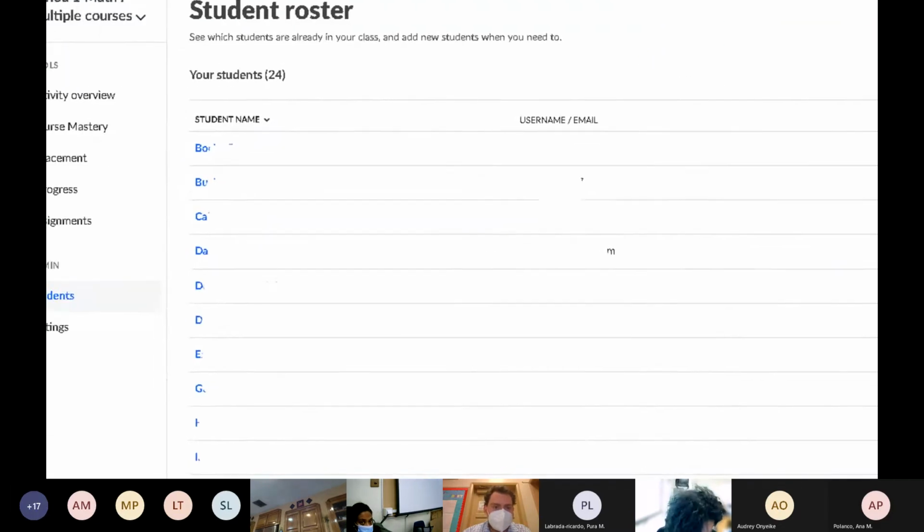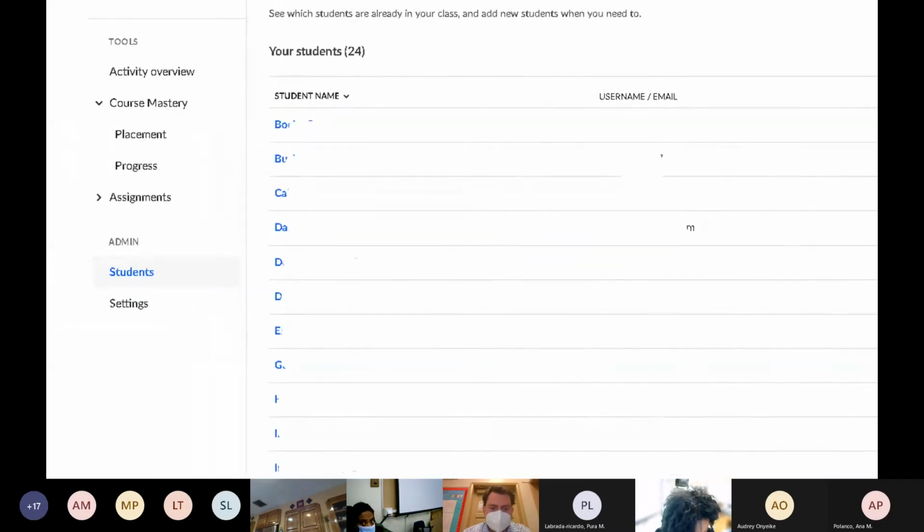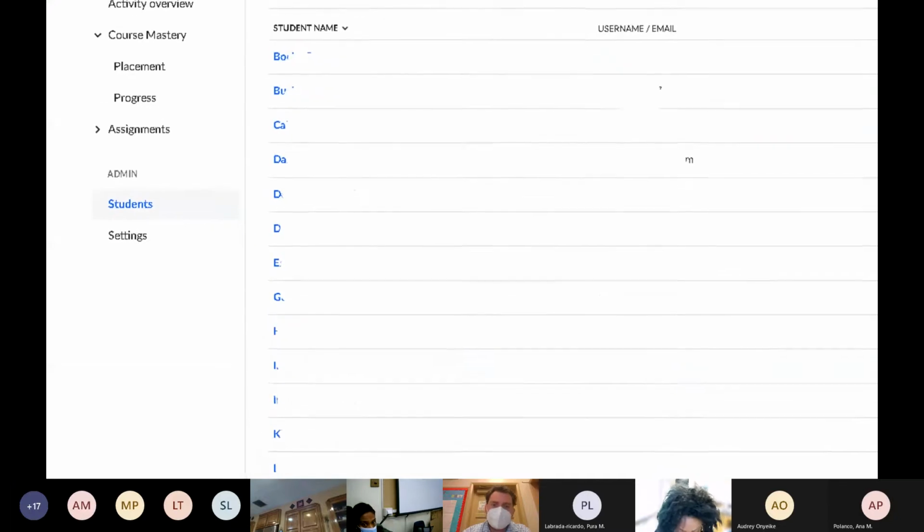What I most like about this, outside of these amazing tools, which we're about to go into, just in case you can't see, I blotted out the student names, but I left the first letter of them visible. Why? Because they're in alphabetical order. And I don't know about you guys, but that is a huge deal for me.